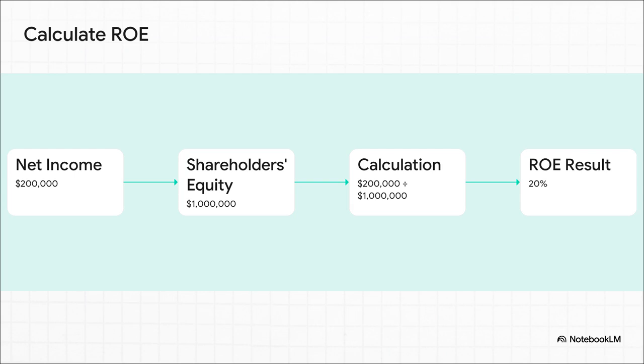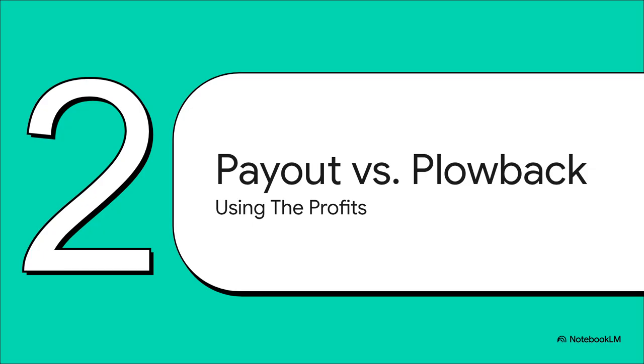And figuring it out is actually super straightforward. Let's use an example. You find the company's net income, that's the profit after all the bills are paid. In this case, it's $200,000. Then you divide that by the shareholder's equity. Here, that's $1 million. And boom, $200,000 divided by $1 million gives you 20%. That means this company is generating 20 cents in profit for every single dollar of equity. Not bad.